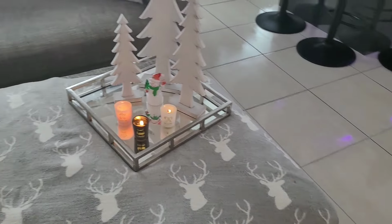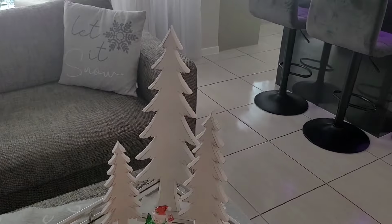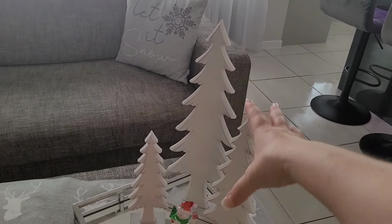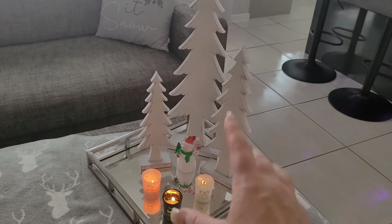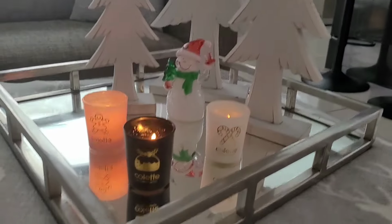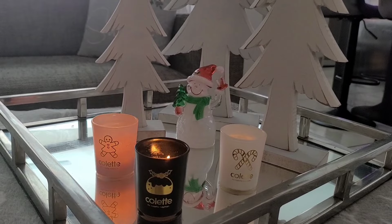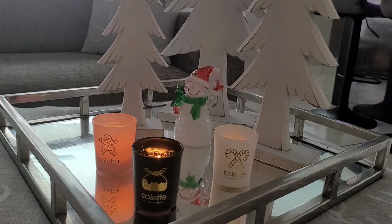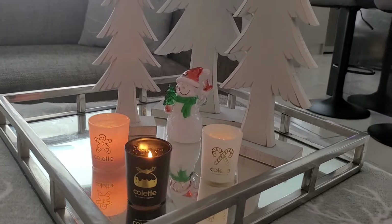Then we've got this little poofy that we put our feet up on. Sort of three Christmas trees that I got from Kmart last year. It was a pack of three and it was dirt cheap and I absolutely love them. It just goes so nicely on this little tray. I've got my three Colette candles. I showed you them in a haul at the beginning of the year. It was pretty much an after Christmas sale sort of thing, so they were dirt cheap.